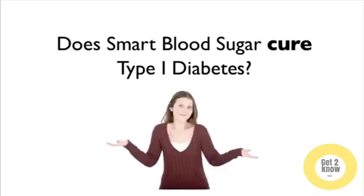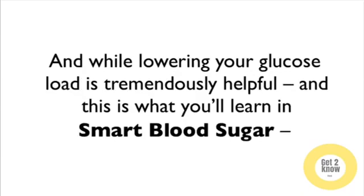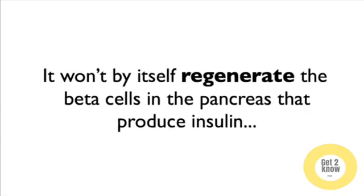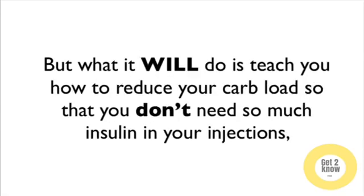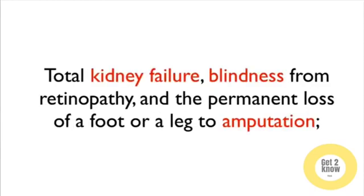Does Smart Blood Sugar cure type 1 diabetes? Type 1 diabetes is when your pancreas does not produce any insulin at all. And while lowering your glucose load is tremendously helpful, and this is what you'll learn in Smart Blood Sugar, it won't by itself regenerate the beta cells in the pancreas that produce insulin. But what it will do is teach you how to reduce your carb load so that you don't need so much insulin in your injections, which in turn will keep you from getting the illnesses that plague diabetics of both types: total kidney failure, blindness from retinopathy, and the permanent loss of a foot or a leg to amputation.